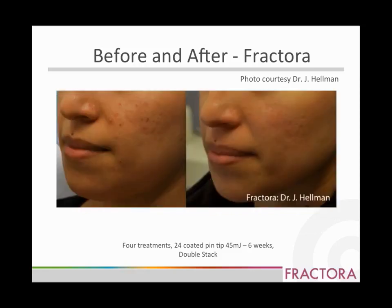And this is just a close-up of her left cheek, showing the before and after, and not only that the acne is gone, but the skin looks so significantly smoother that I think it speaks for itself.